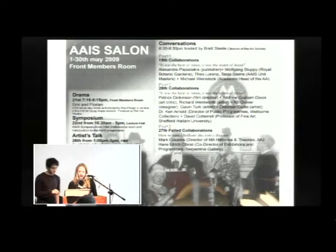Okay, and then just to let you know what's happening within the space, we really have worked hard to animate the space and to have lots of events. As we mentioned already, on the left side of this image, that's all that's happened this week. So we've had the drama, the symposium, which is on right now, and then we have Emma's talk, which is actually next week. We had our first discussion, part one, on the 19th, the collaborations, which was very successful.